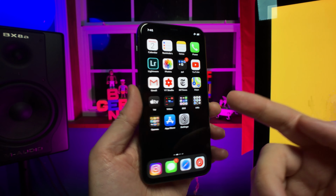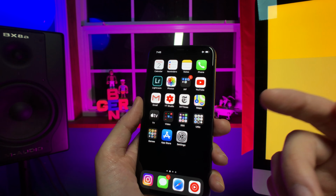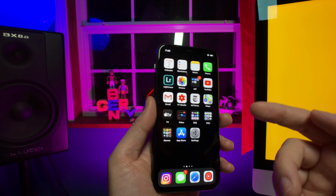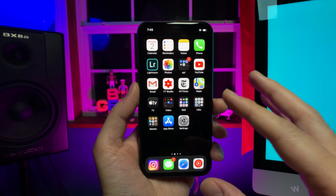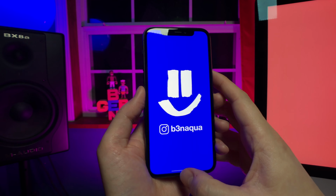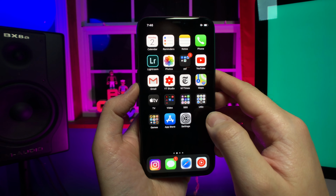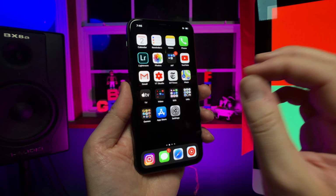The iPhone 11 Pro does have the fanciest screen in terms of iPhones as of March. Damn, it's March already. March 2020. I do a lot of photo editing on my iPhone. I do some video editing on here as well. So the screen looks awesome. Colors look really vivid, especially when you have the brightness turned all the way up. And I have no complaints when it comes to the display quality.